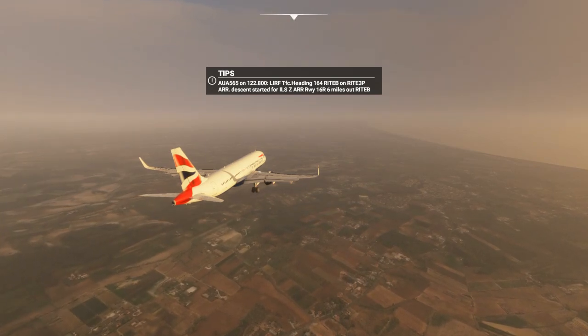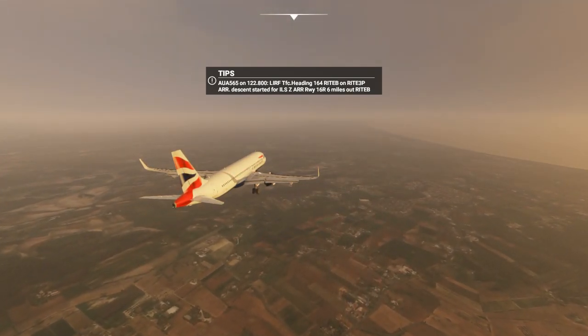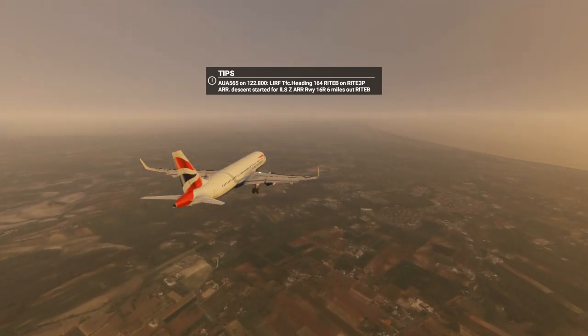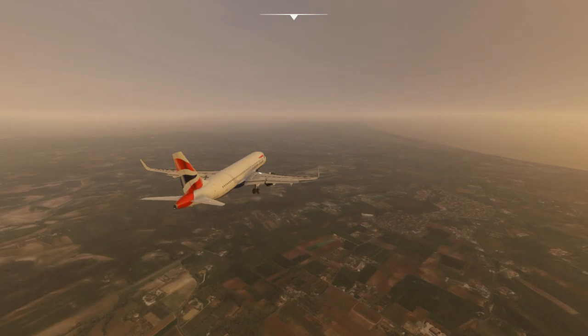So there we go, that's the Austrian Airlines flight behind. It's an RTEP 3 Papa approach. Descent started for ILS, soon arrival 6 miles out of RTEP, so he's a fair while away.